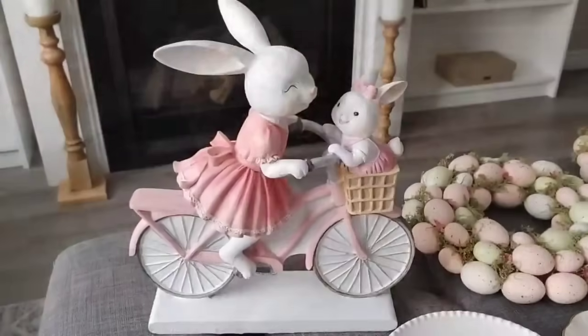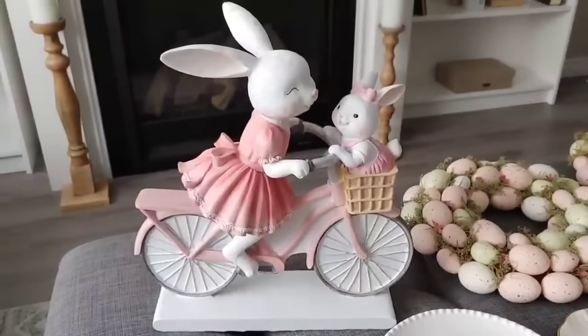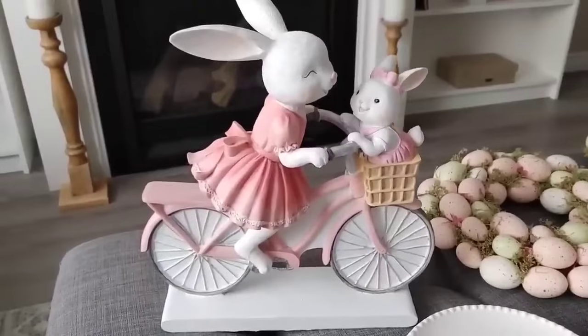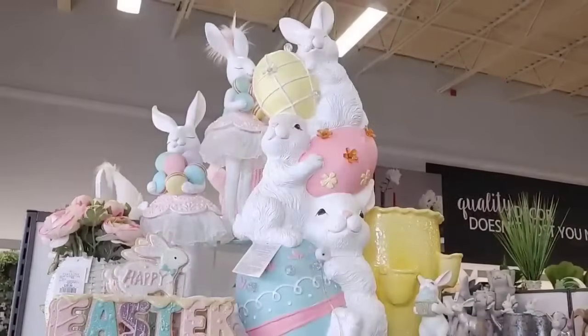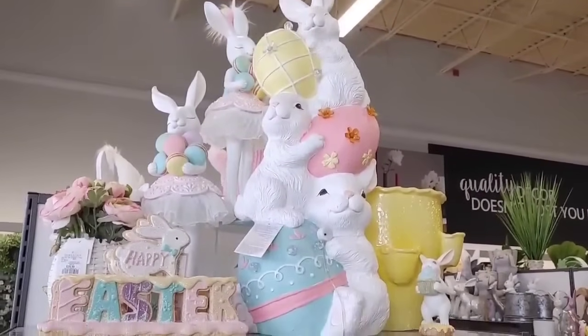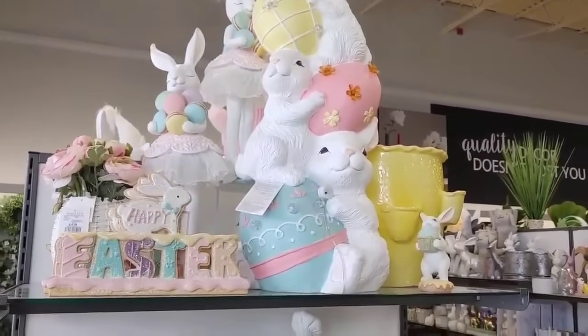We are going to be decorating the kitchen for spring, but I wanted to show you a few new pieces I couldn't resist getting this year. The first is this adorable mama and baby bunny statue. It was $19.99. I thought that was a great price.